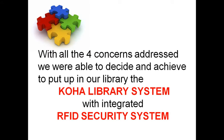Then we were able to decide to really get Koha and at the same time use the RFID system in our library. So that's our very sweet and short process on how we were able to come up with a decision to use Koha and RFID in our library.